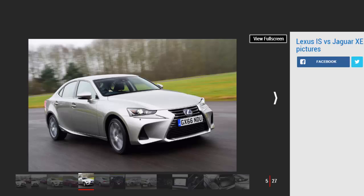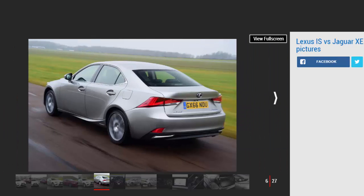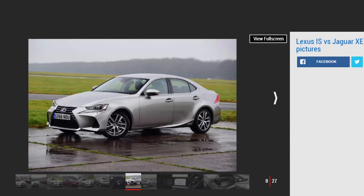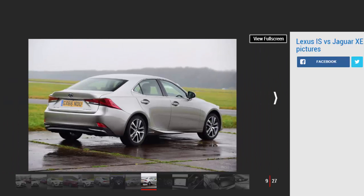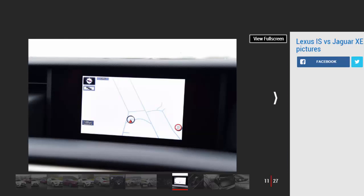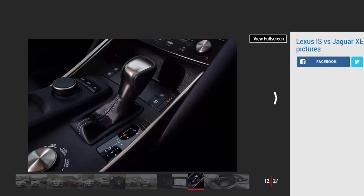Head-to-head. Model: Lexus IS 300h Advance; Jaguar XE 2.0D 180 Prestige. Price: £33,695; £33,025. Engine: 2.5-liter 4-cylinder petrol/electric motor; 2.0-liter 4-cylinder diesel. Power/torque: 220 bhp combined / 221 Nm; 178 bhp / 430 Nm. Transmission: CVT automatic, rear-wheel drive; 8-speed automatic, rear-wheel drive. 0 to 60 miles per hour: 8.1 seconds; 8.2 seconds. Top speed: 125 miles per hour; 140 miles per hour.